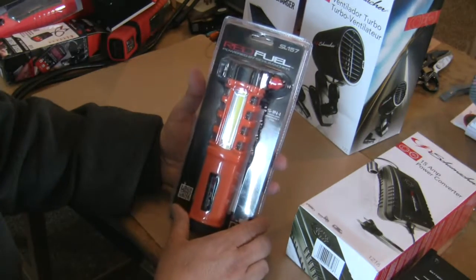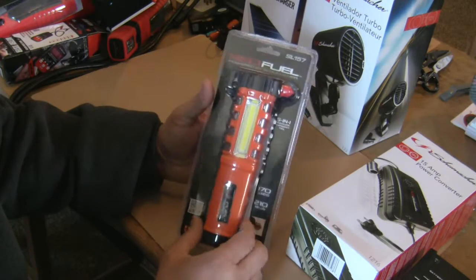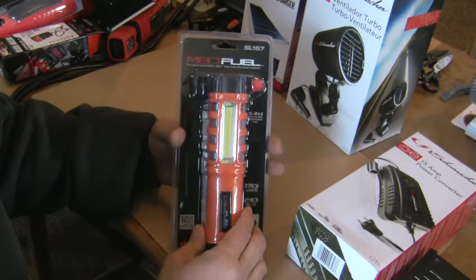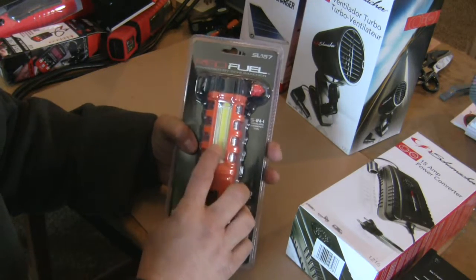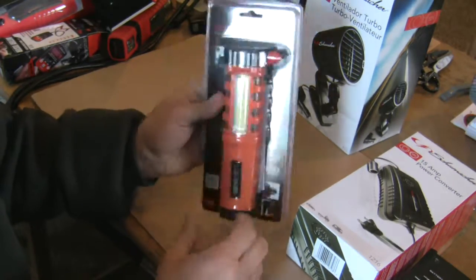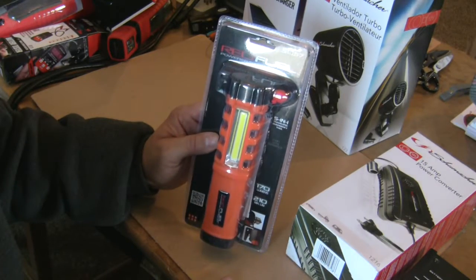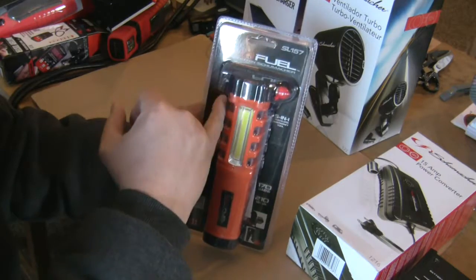They have the Red Fuel 170 lumen. This is an emergency flashlight, and on this light, it has the red, solid red, flashing red. It has the space light. It has the torch light up on top. It has the hammer on top for breaking a window if need be. It has the other side for cutting a seat belt.